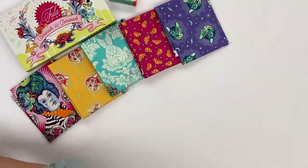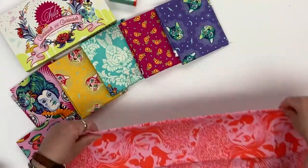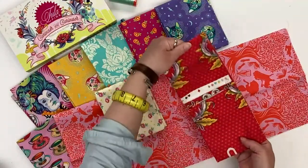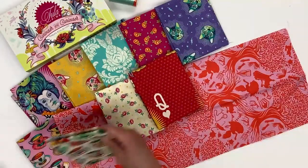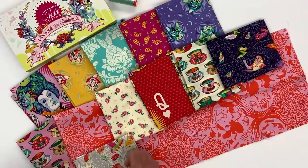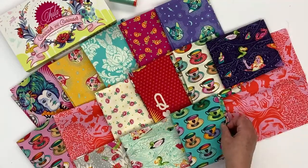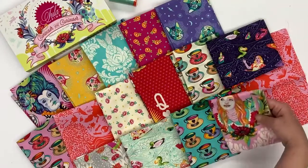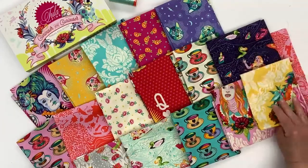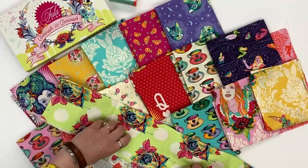Roses and the cats, the teacups, this Alice, another print of the Queen here, more teacups, such vibrant colors. And this really works well with the True Colors. You can tell even in that sample that we showed you that one of the minerals was used as the go-with accent fabric. Another Alice with the bunny, the dripping hearts.